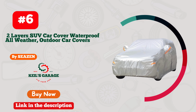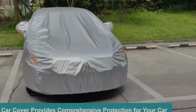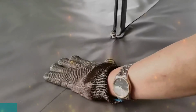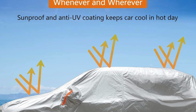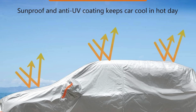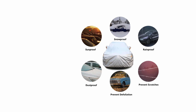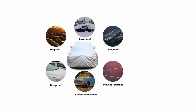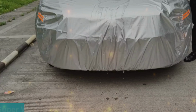Number 6. Seazen 2 Layers SUV Car Cover is the ultimate solution to protect your vehicle from all weather conditions, making it the best car cover for hail. Crafted from durable 210T fabric, this waterproof cover withstands heavy rain, intense UV rays, and even snow, ensuring your vehicle remains in pristine condition year-round. Featuring a convenient driver door zipper for easy access, the double windproof design with elastic bands and straps keeps the cover secure against strong winds.